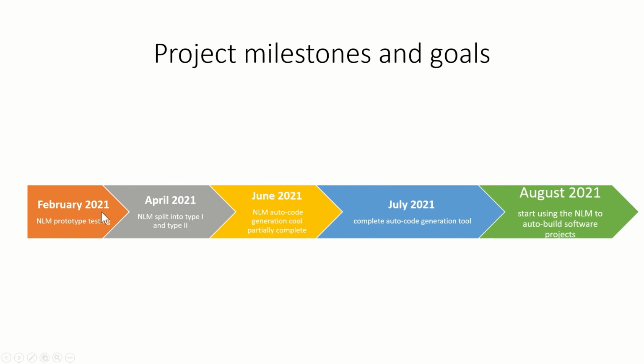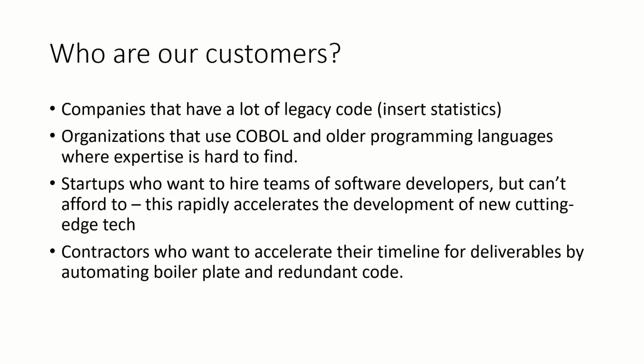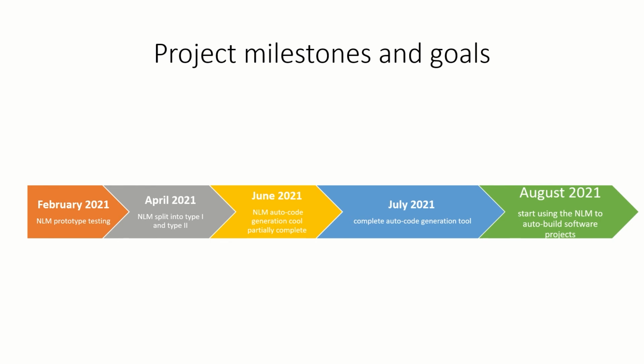So in 2021 we did prototype testing. The NLM has existed since November 2020, but we started testing in 2021. And these are sort of timelines. In April it was split into type 1 and type 2. In June, the auto code generation tool, which of course is this text file back here, is kind of complete. And in July 2021, we want to completely automate that.